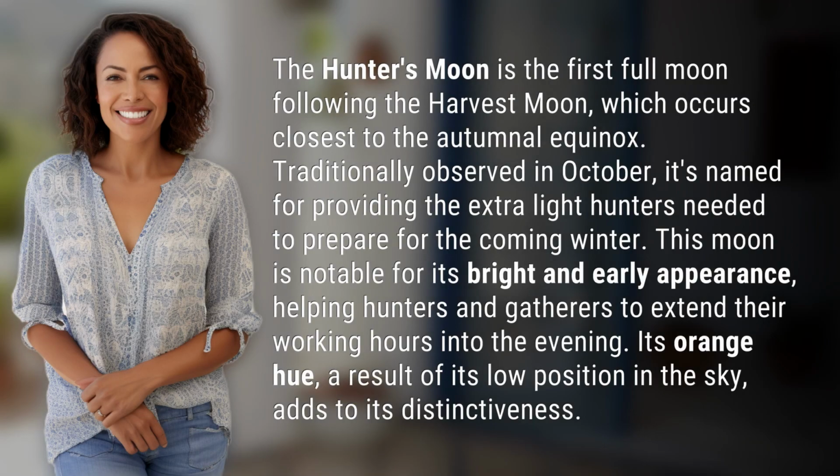The Hunter's Moon is the first full moon following the Harvest Moon, which occurs closest to the autumnal equinox. Traditionally observed in October, it's named for providing the extra light hunters needed to prepare for the coming winter. This moon is notable for its bright and early appearance, helping hunters and gatherers to extend their working hours into the evening. Its orange hue, a result of its low position in the sky, adds to its distinctiveness.